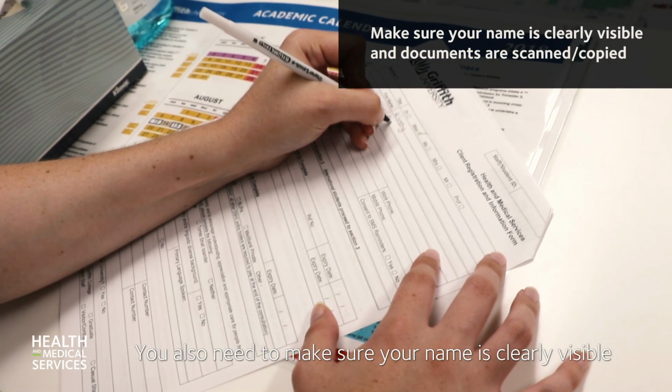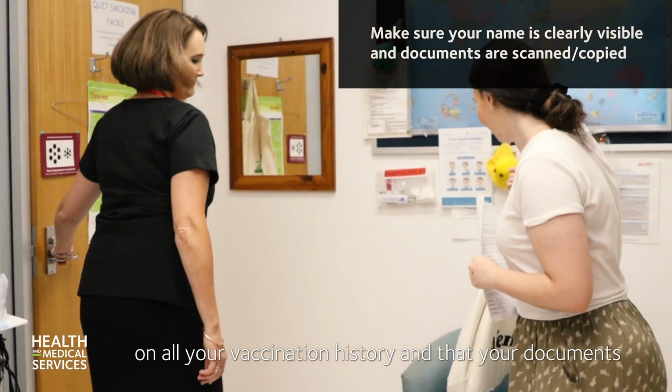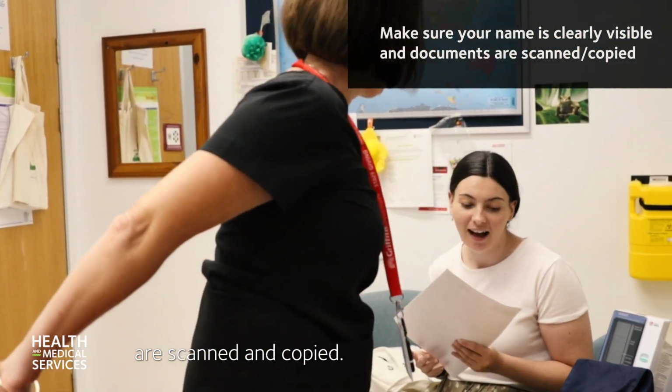You also need to make sure your name is clearly visible on all your vaccination history and that your documents are scanned and copied.